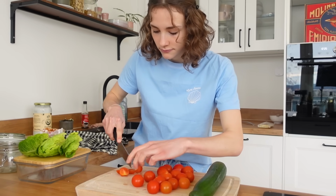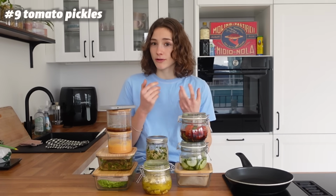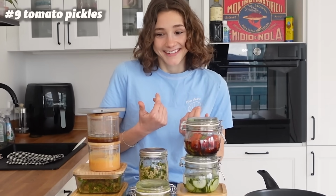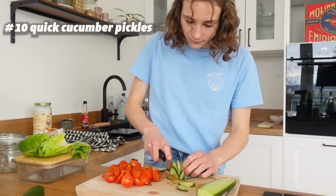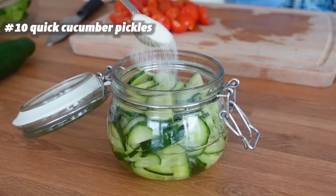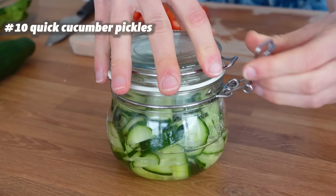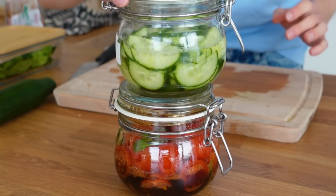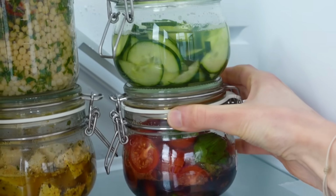Next, I'm marinating small cherry tomatoes with basil and balsamic vinegar to make tomato pickles, if that exists. And also my favorite, quick cucumber pickles. The great thing about pickles for meal prep is the veggies get neither dry nor soggy, and they naturally add a new flavor, a new texture to your meals, which makes them more versatile. And I just really love pickles.